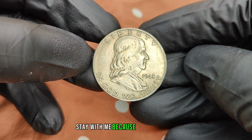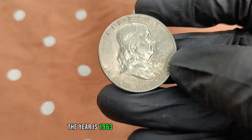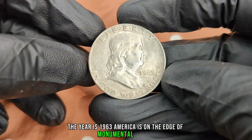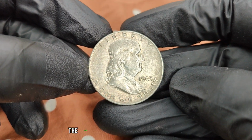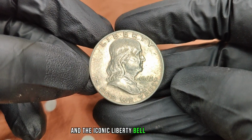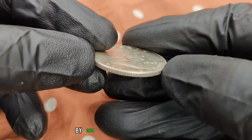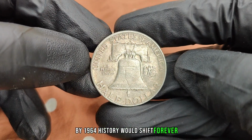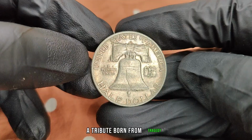Stay with me, because the next rare Franklin half dollar on our list will blow your mind even further. The year is 1963. America is on the edge of monumental change. It's the final year of the Franklin half-dollar series, the last time Benjamin Franklin's profile and the iconic Liberty Bell would grace the United States coin. By 1964, history would shift forever, with the Kennedy half-dollar taking its place, a tribute born from tragedy.